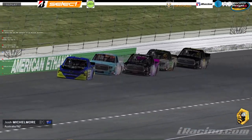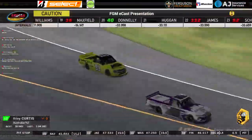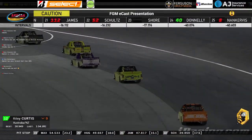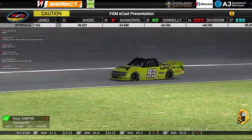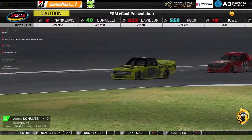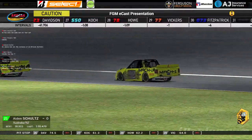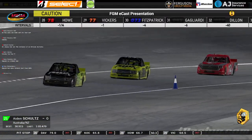Just missed it, so not able to quite bring that up there, but it actually looks like Schultz might have got away with that one, luckily, because if anyone is entitled to a little bit of luck, Schultz is, after getting driven into a couple of times across the last couple of weeks. So hopefully it doesn't look like there's too much damage. That's Riley Curtis, of course, so that doesn't help us at all, but Aiden Schultz there, that damage from the earlier incident that he equally just managed to miss. A few very close calls there for Schultz. Some very close moments out there tonight.